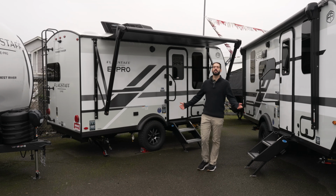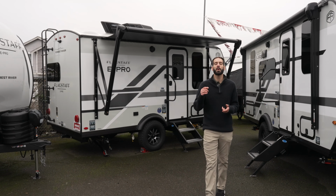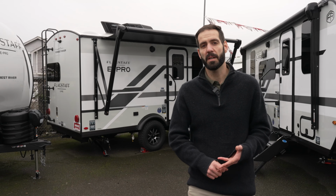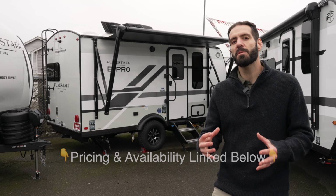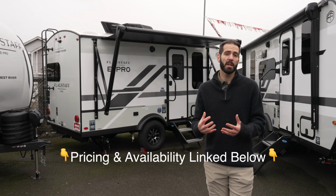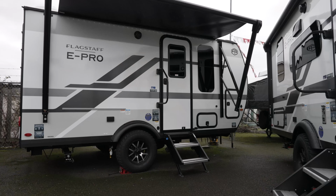Here at Apache Camping Center, we look hard to find the RVs that match three separate criteria: the size, amenities, and build quality. Now, EPRO is a unicorn brand that actually fits all three of those into a size that is small enough to tow with a variety of different vehicles.